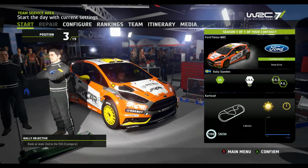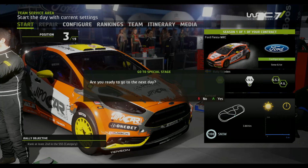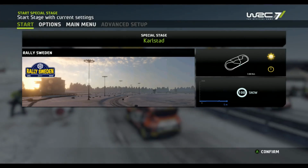Alright, let's do it. Got to finish second. Or better. Let's go. Off to Karlstad. Yes, that first sweeping bend. Have to get that right and try not to overdrive it. Let's do it.